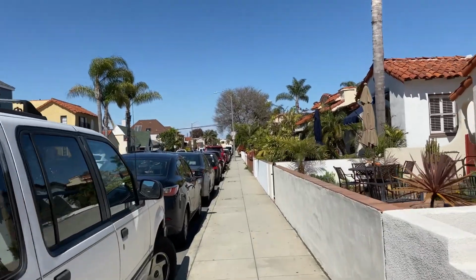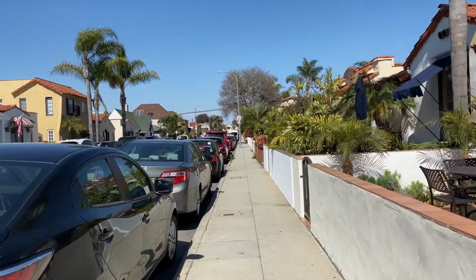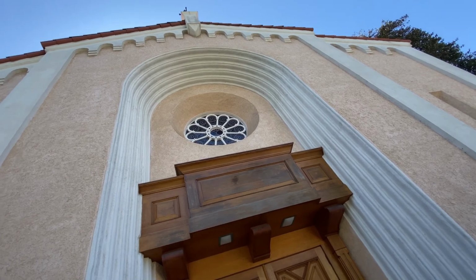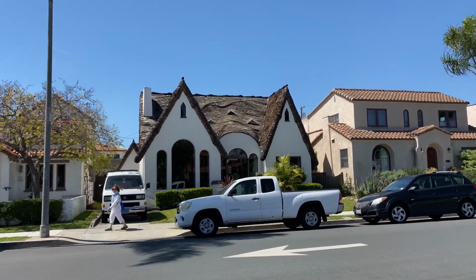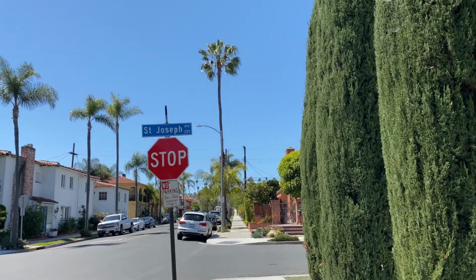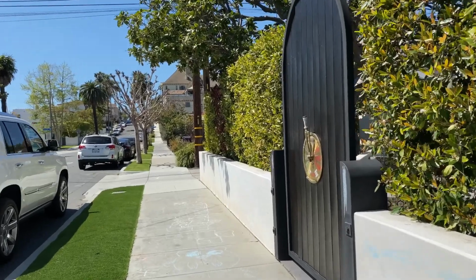Okay, so what I usually do on my walks through Belmont Shore is first go down Corona Avenue, making my way down the Toledo, going past Bayshore Church, where I encounter my first interesting thing. Check out the roof on this house, Long Beach. It's like Snow White and the Seven Dwarfs live inside. Okay, let's keep going down on Shaw Street, where I find another interesting thing along the sidewalk.